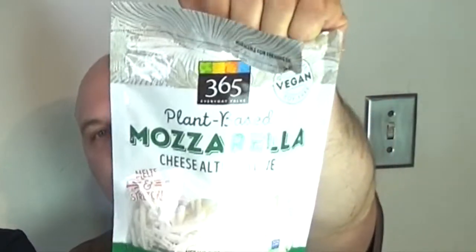Can I give this cheese a 3? I don't know that if I put this on something that I would have used Daiya in, if I would notice the difference. Probably not.